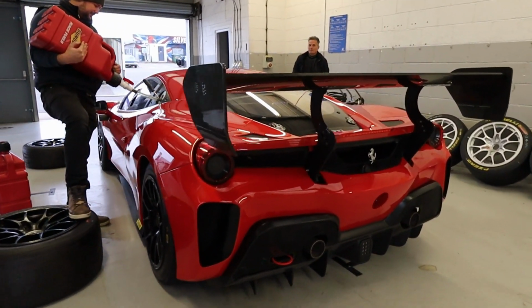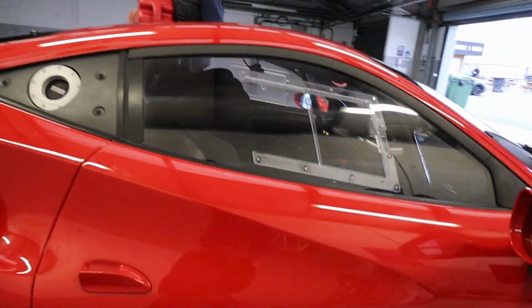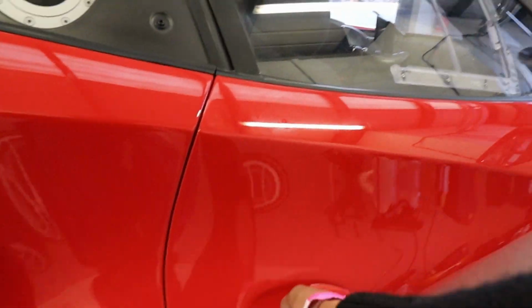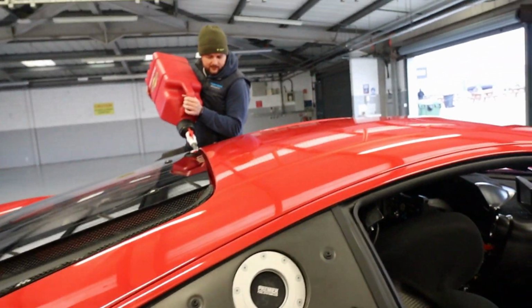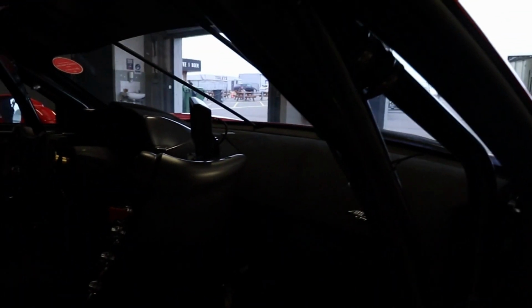Look at this. 488. Show inside. Just pick the tire out of the way. Actually, it weighs nothing. Let's have a look inside. How much brake horsepower does this one have? 760. Right, 700. Seven sixty. Something stupid like that. Oh god.